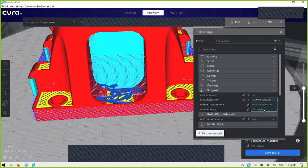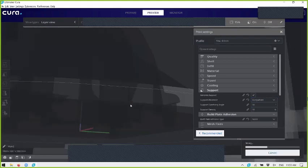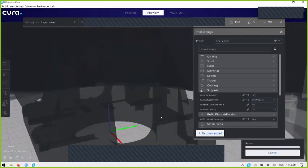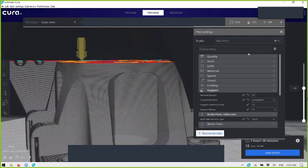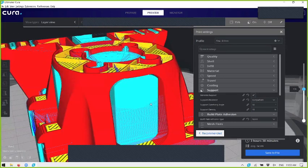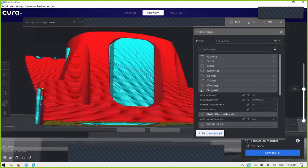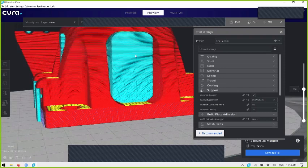So in this case, we want to have supports everywhere. So right now it's printing supports. What happened? Right now this support is attached here and here. In some cases, this depends a lot on the 3D model. I cannot say this is correct, this is not. Depending on your 3D model, you want to print without supports, only touching build plate, or everywhere.